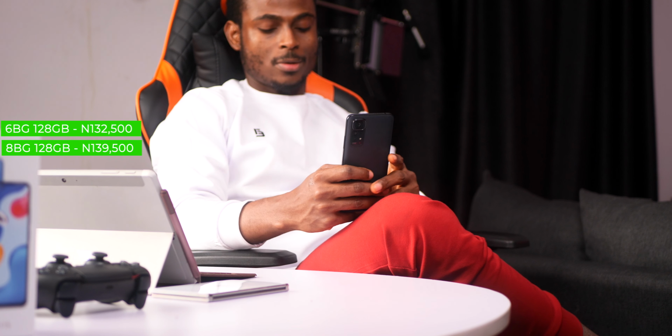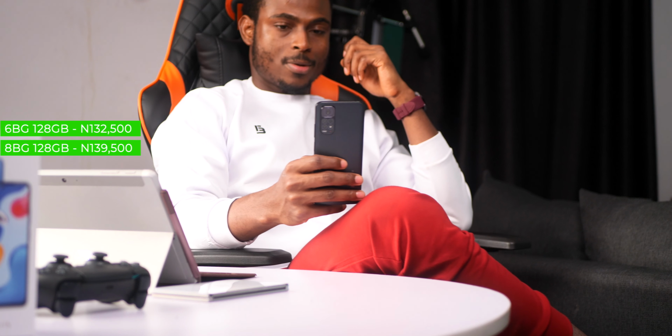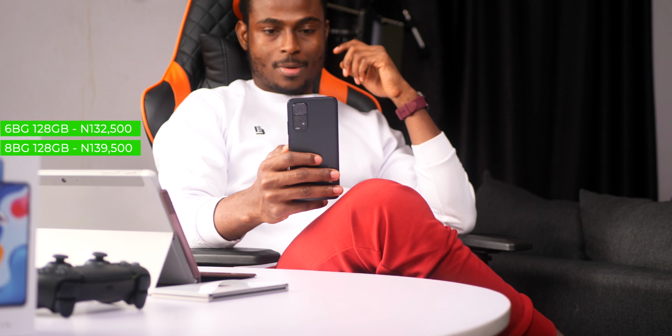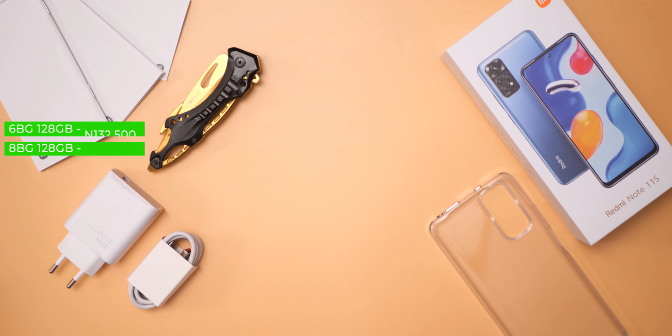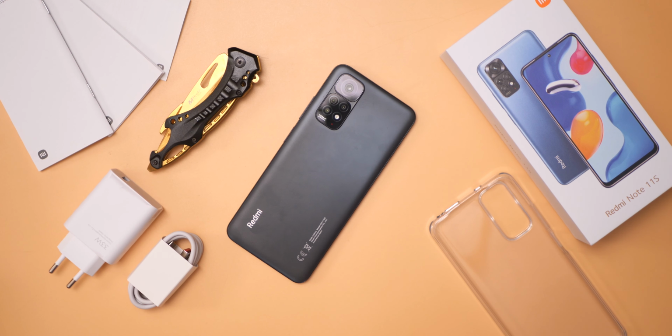First off, pricing of the Redmi Note 11 series is actually competitive, with the Note 11S retailing for 132,500 naira for the 6GB version with 128GB of storage. Within the box you get the typical items as expected of Redmi devices. No headphones, but you get a 33W fast charger and a transparent protective casing. Also a pre-installed screen protector.